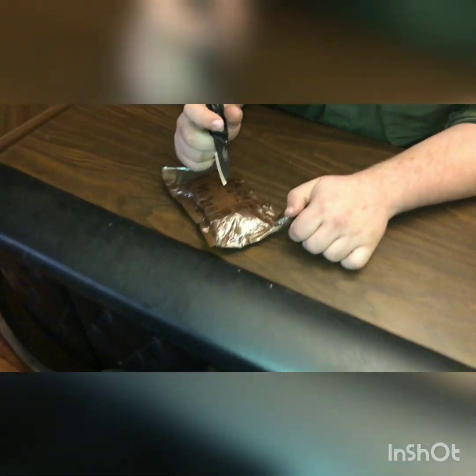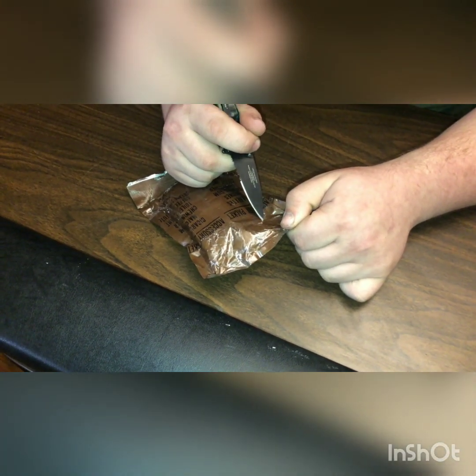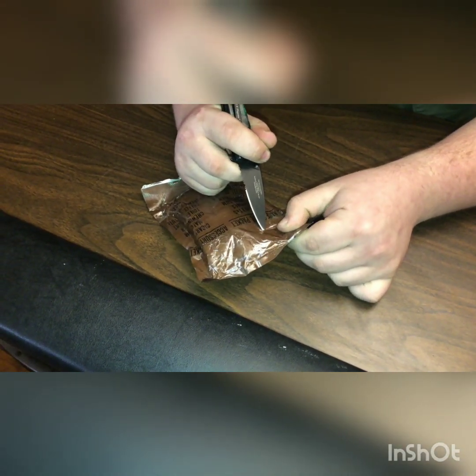Time to open it up. I don't want to do this. Too late.